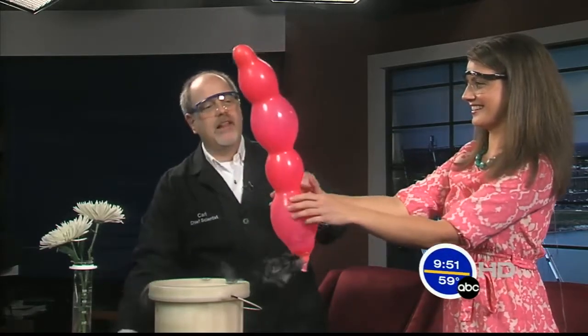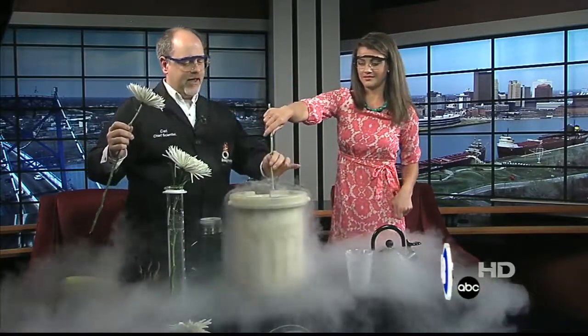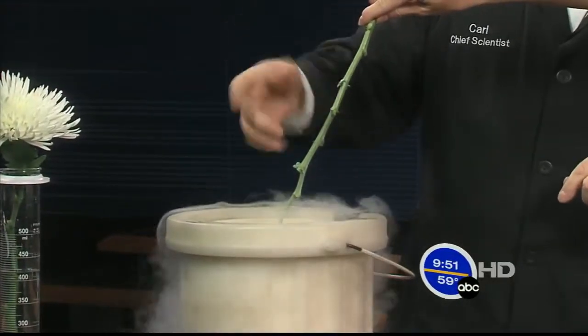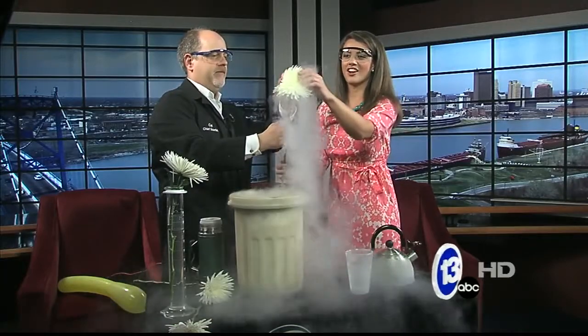Now, of course, the classic thing to do with liquid nitrogen, which I think I love this one, is freezing flowers. They got water inside. Go ahead and plunge that into the nitrogen. Just push it right down in there. Oh, slow down. That's okay. We'll do it quickly, freezing the ice. Do I bring it out? Yeah, bring it out, and then go ahead and touch it. Really, just grab it. Oh, wow.